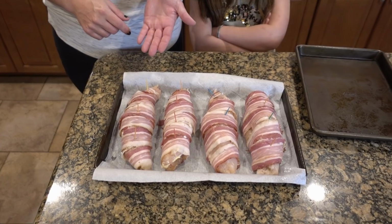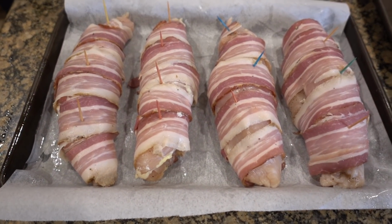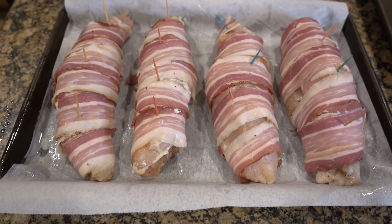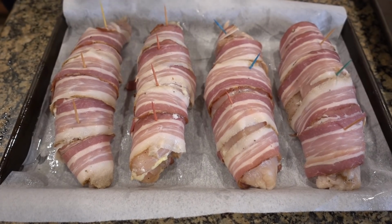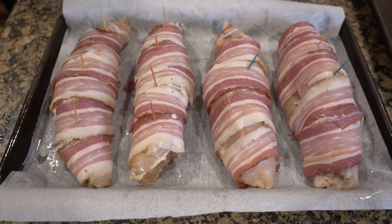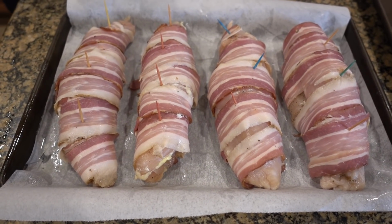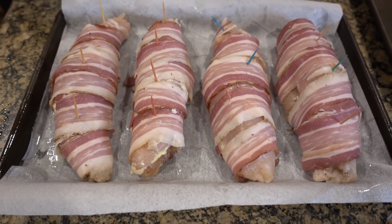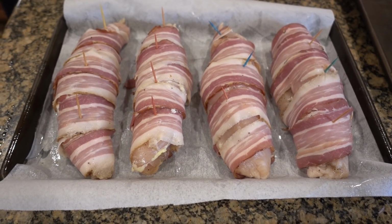We have 4 chicken breasts that have been pounded and stuffed with cheese and wrapped in bacon. So now I have preheated the oven at 400 degrees, and these are gonna go in for at least half an hour, or until the juices run clear, or you test the meat with the thermometer and it's 165, 170-ish. So anyways, we're gonna put these in, and I'll see you back in a half an hour. And also I'm gonna put in the vegetables as well.